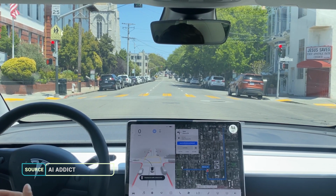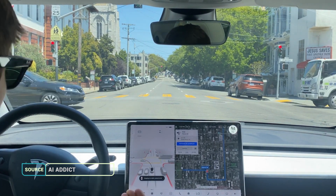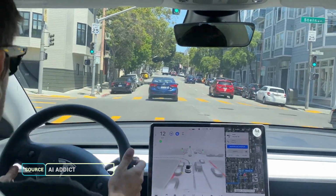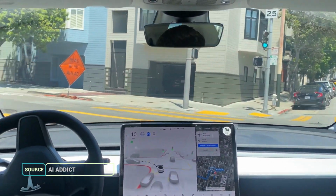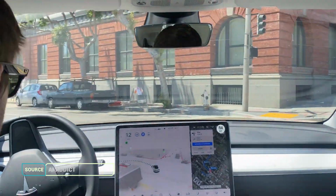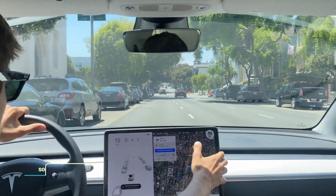So we are in the wrong lane. We're in the middle lane. They wanted us to turn left here. It didn't quite get us all the way over. Full self-driving is now turned back on. Oh, whoa. Jesus Christ. Right, there we go. Oh, the camera sees cones too. Whoa, Jesus Christ.